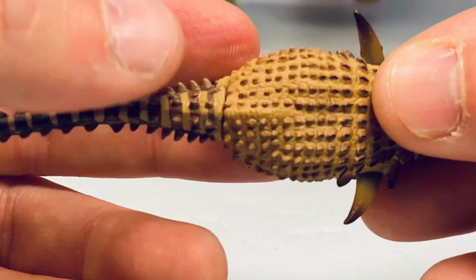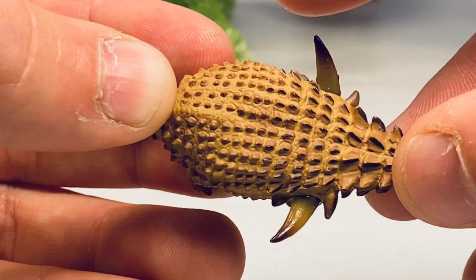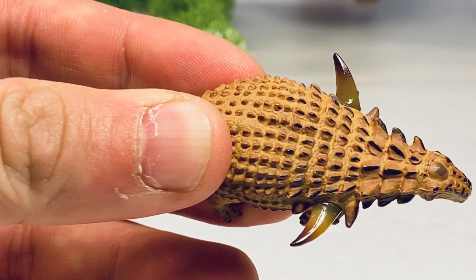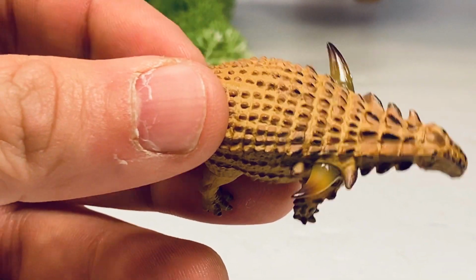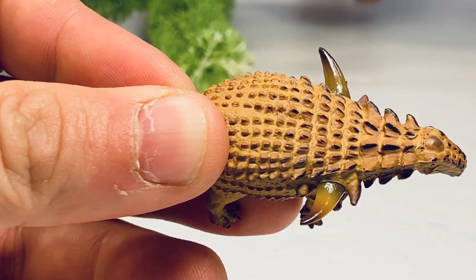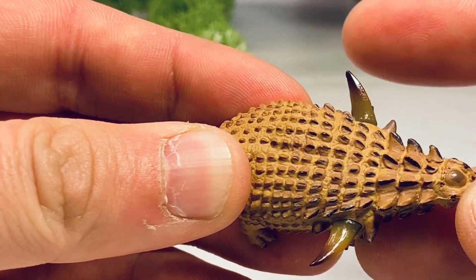You can see all that armor, all those osteoderms and scutes are beautifully sculpted on this figure. And that shoulder spike right there, it's sculpted as a translucent plastic material, and it really makes it look like it's covered in a keratin sheath. It's such a beautiful touch on such a small figure. I'd love to see larger figures incorporate this technique of using a translucent plastic for these spikes on armored dinosaurs. So I think it's a beautiful touch. It just goes from dark brown to light brown.